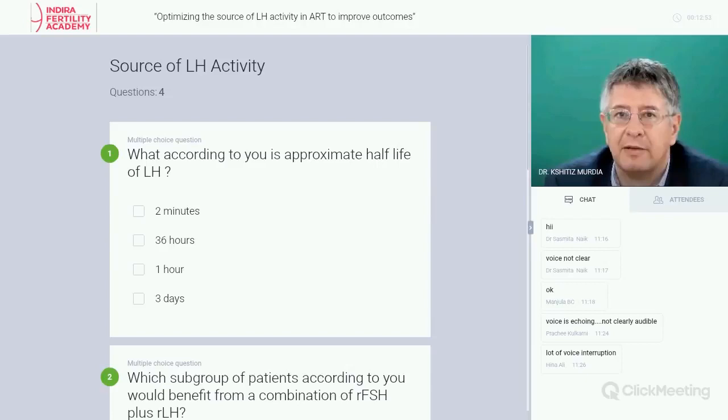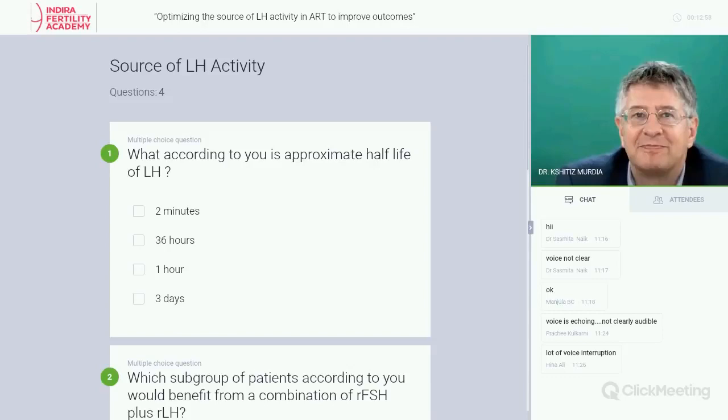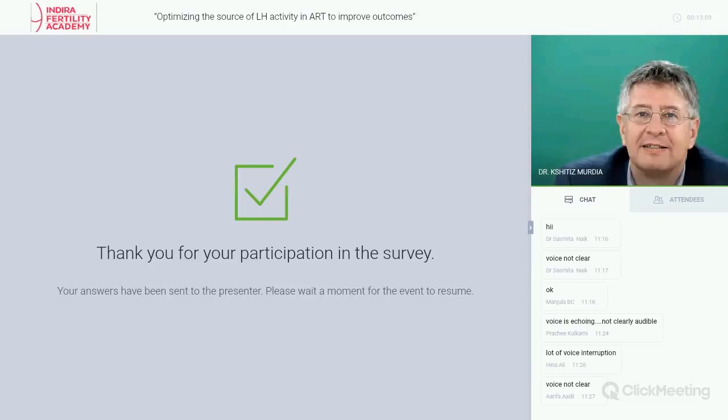Then we're going to get the... So we'll end the vote now. I see a lot of controversy in our answers from different locations. So that'll be an interesting session and a lot of things to learn for all of us. So let me end the voting and have the results now.